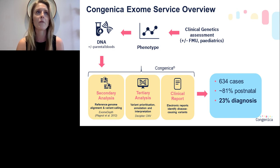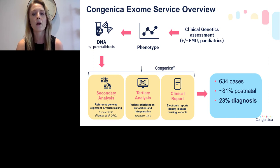And if we think about what kind of results we are getting, you can see that the vast majority of those, 634 cases, are postnatal, but we do, as I've said, offer a rapid service for prenatal cases. And our diagnostic yield across the patient groups, across the postnatal and prenatal setting, sits at 23%.